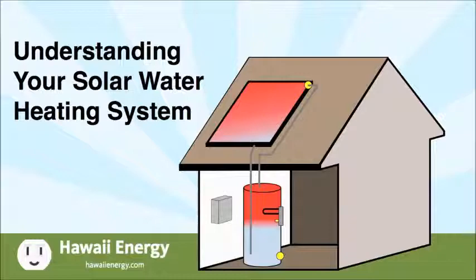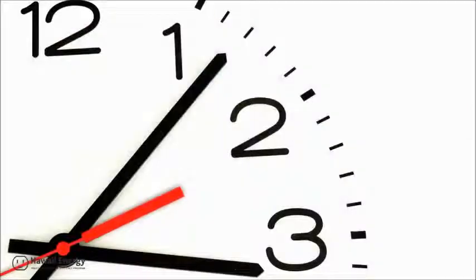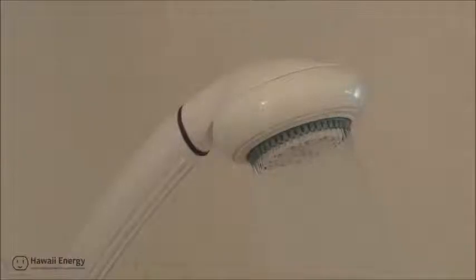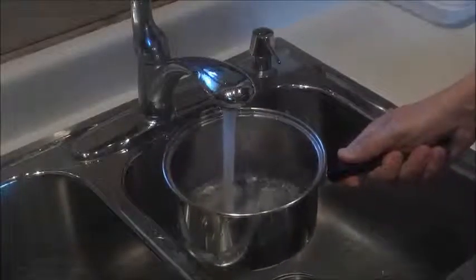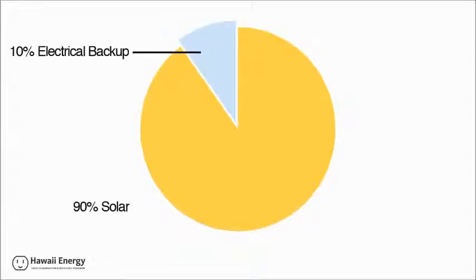Let's start out with the basics. What do you use hot water for, and just as important, when do you need it? Uses of hot water are typically in the morning or evening for things like an early morning or late evening shower, food preparation, and perhaps a load of laundry using a hot water or warm water setting. Your solar water heating system was designed to meet an average of 90% of these hot water needs over the course of a year, with the remaining 10% provided by electrical backup.